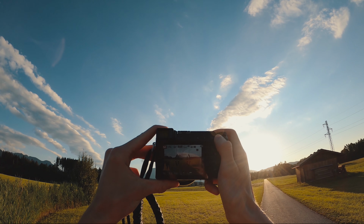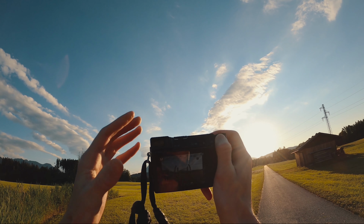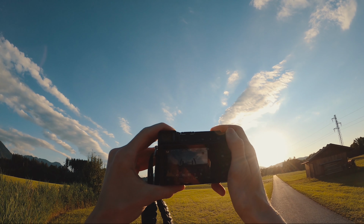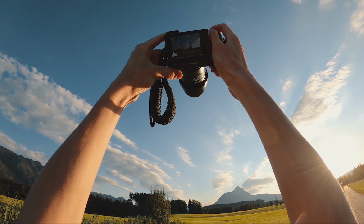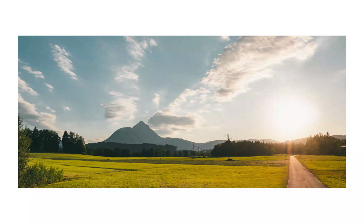So here's the first stop of the shoot. As you can see, the setup I was shooting with was the GX80 with the 14 to 140mm zoom lens, which gives me a lot of flexibility. I stopped here at this wide open area to get a wide shot of the landscape. Here are the two shots I got. I think they're okay, but kinda boring.